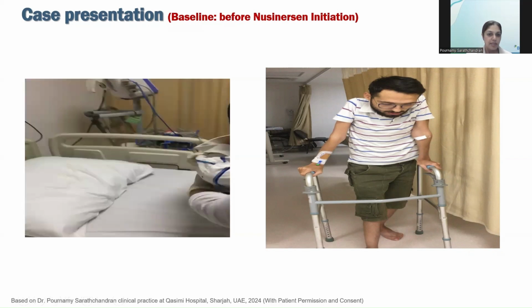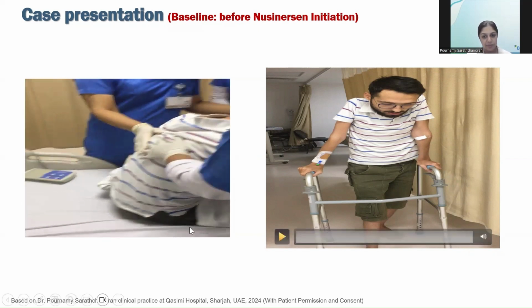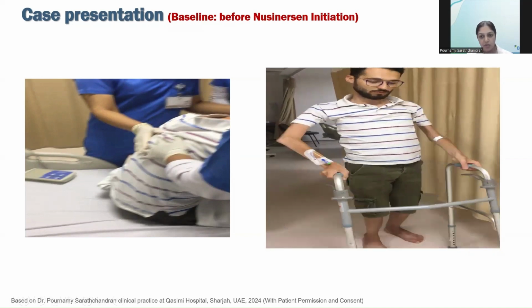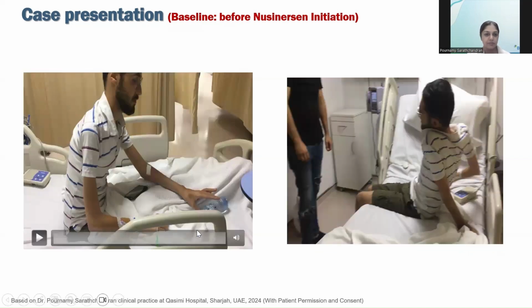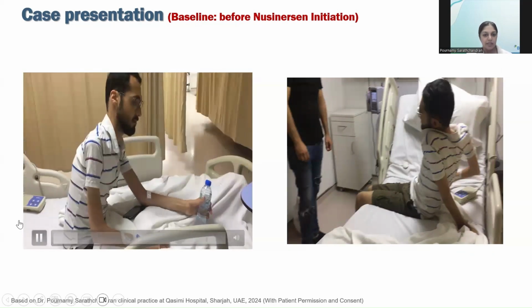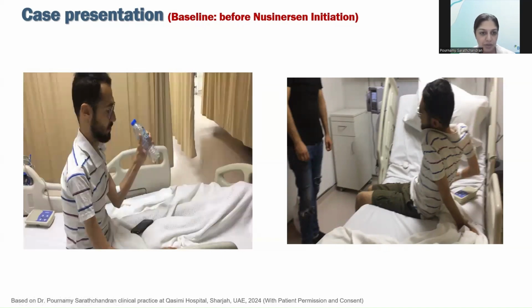So this is the baseline. He cannot lift himself up from bed by himself. At the pelvis, spontaneous movement is difficult. Try to lift up as much as possible. A half kg weight, so this is the maximum.